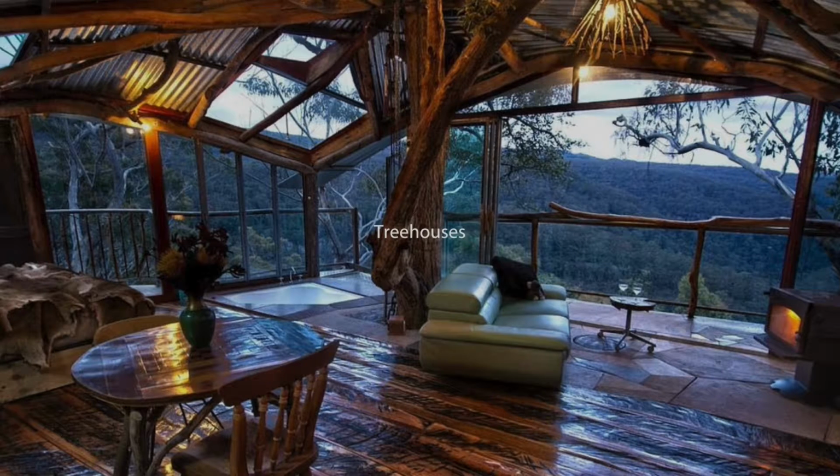Building tree houses is something that as a child I used to do, and today people are spending millions of dollars doing it. This is a tree house in New Zealand, but it's become a worldwide phenomenon in urban places to build them in old growth trees in backyards.